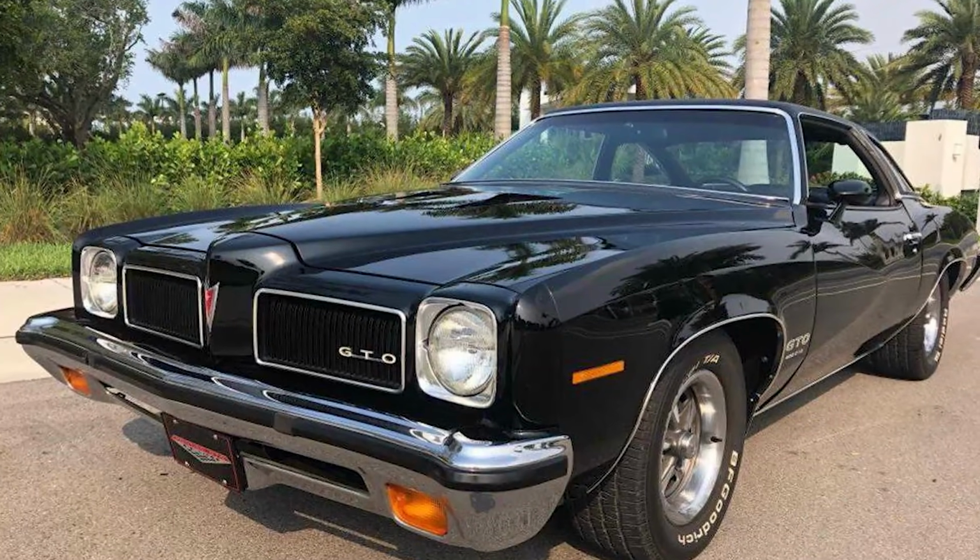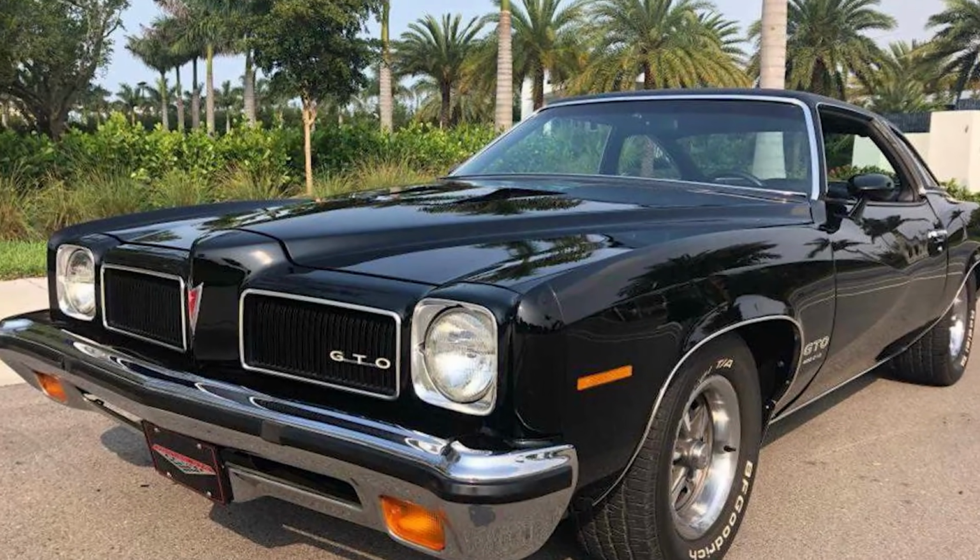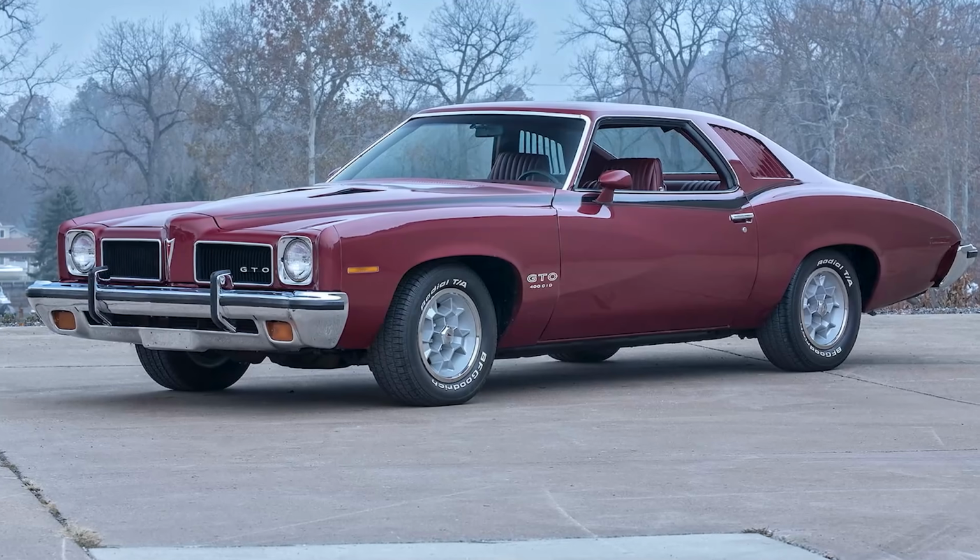But that brings us to the end of the short story and even shorter production run of the forgotten GTO.